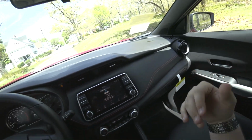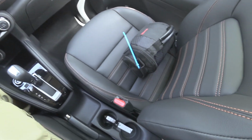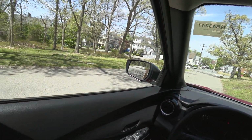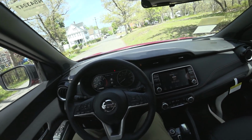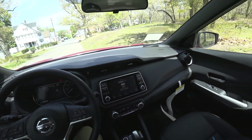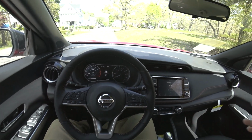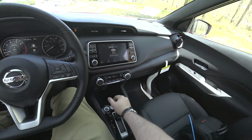Just as a frame of reference, I keep my seat in the lowest position it can go. And I do that with every single car that I can, as long as I feel comfortable. That way, driving position is the same in every car. Because, of course, I can raise the seat all the way up in a Maxima and feel just as high up as this. Whereas I just put everything in its lowest position.